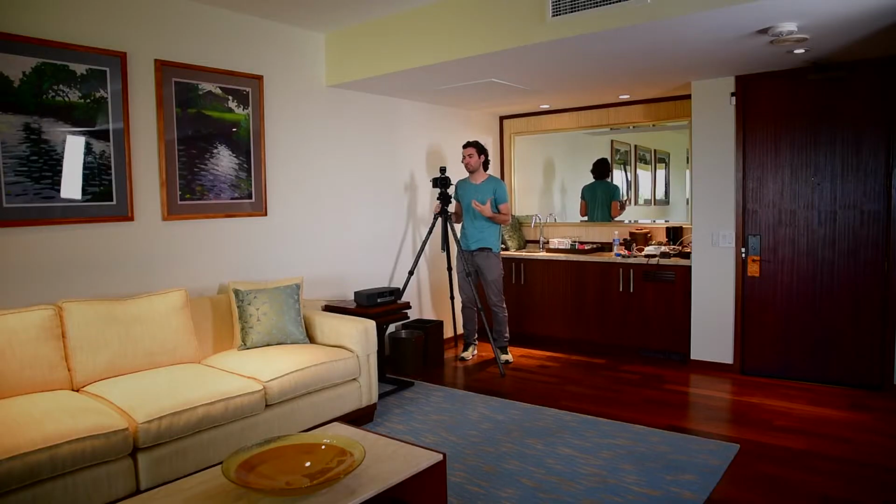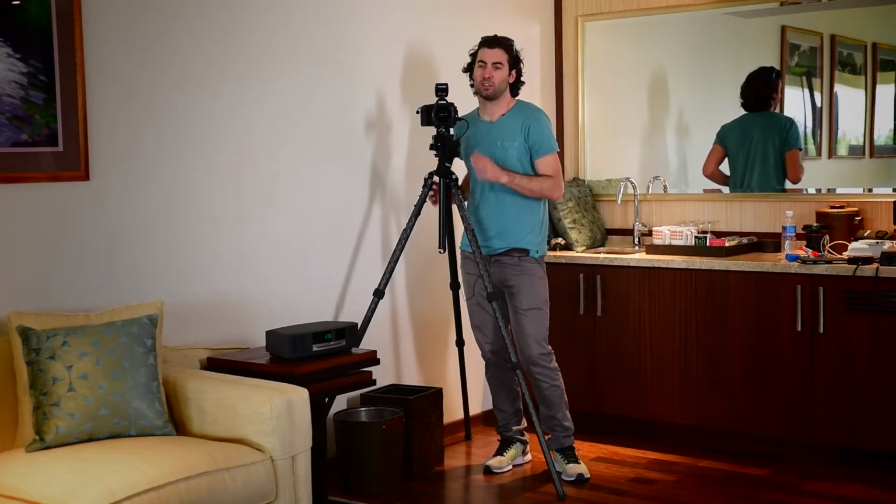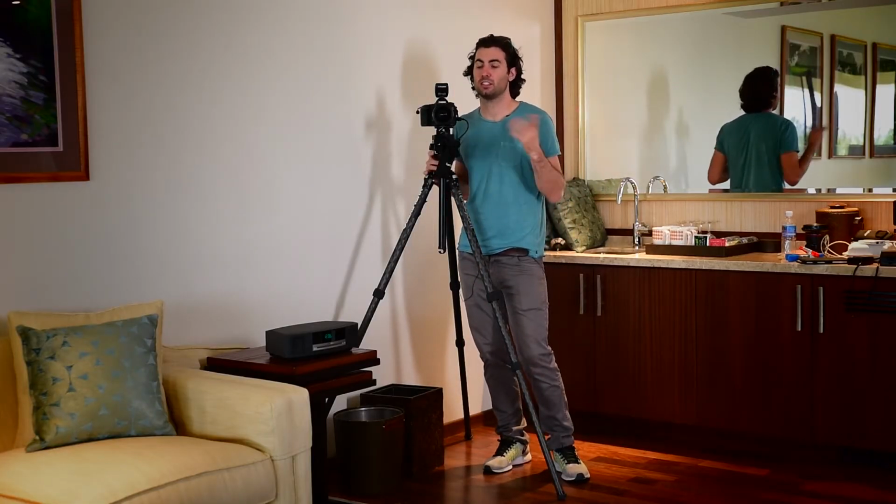So now that we have the proper exposure for those nice golden glowing tungsten lights, it's time to start adding our own flash. The nice thing about this room, as I said, is that we have some room to actually hide them. Now it's going to be very similar to the last shot in terms of lighting. I'm just going to be bouncing some light into the ceiling.